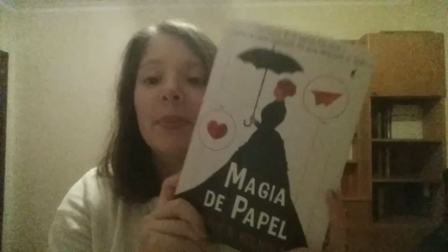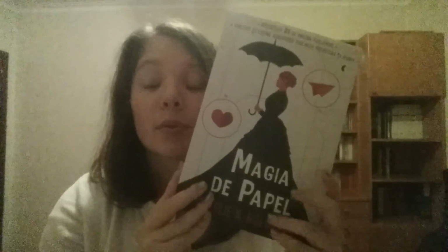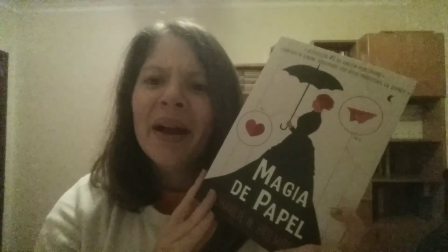Now for the books that I got in Portuguese, I've got Paper Magic by Charlene Holmberg, or however you say that name, and I'm kind of frightened because I've heard some bad reviews about this book. But at the end of the book, Brandon Sanderson, one of my favorite authors of all time, says that he loves this world, loves this book. It has a magical writing, it's a wonderful world and stuff like that, so I don't know if he likes it, maybe I should give it a shot.